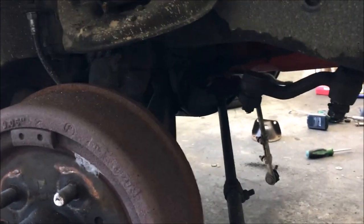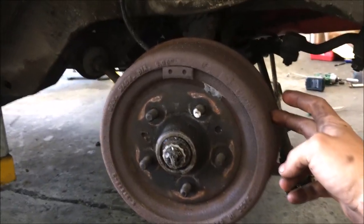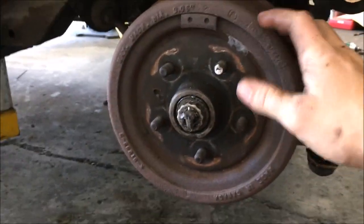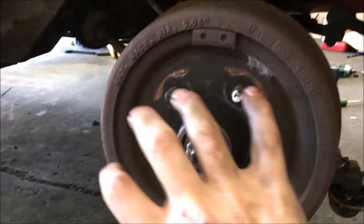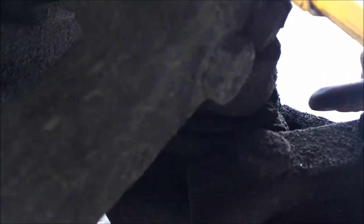All right, so if you've never worked on front suspension, I'll give you a little basic overview of what's going on here. So right here, you'll either have your rotor and caliper or your brake drum with shoes and everything inside. This one is drum brake, so it has a brake drum with all the moving pieces of the drum contained inside that unit. This is the hub with the spindle and everything. And then on the inside, you have an upper ball joint, which is this guy right here, and a lower ball joint, which is this guy down here. You can kind of see it right there.